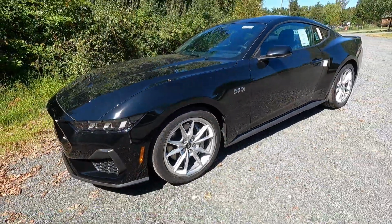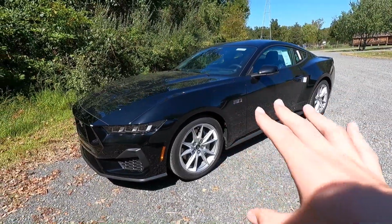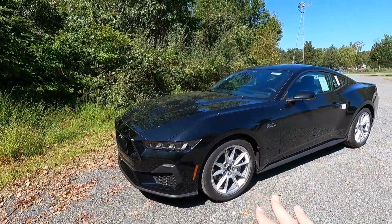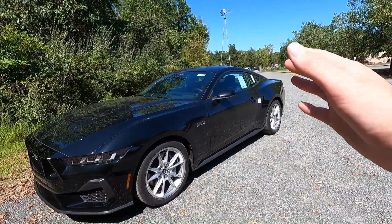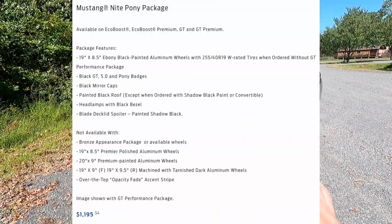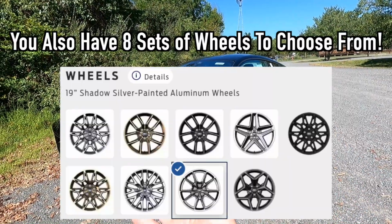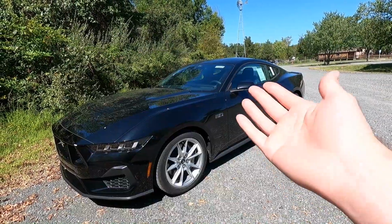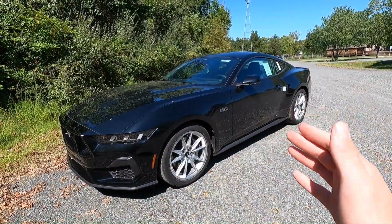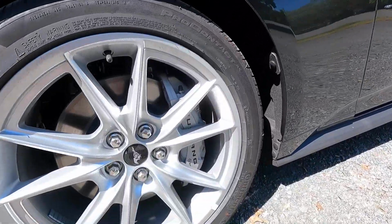Now, one thing I wanted to say is that these are square stance tires, but another thing I wanted to say is that if you wanted more of a blacked out look, like the blacked out Pony, you wanted blacked out wheels, black mirror caps, so on and so forth, you might want to look into getting the $1,195 Night Pony package. Again, it gives you all the blacked out elements without having to get the GT Performance package. So just something you might want to look into. It's basically like a black appearance package.